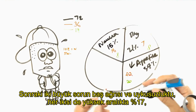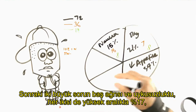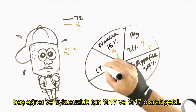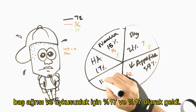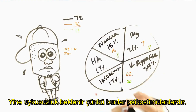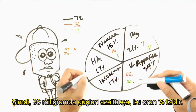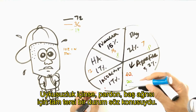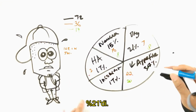The next 2 big deal breakers were headache and insomnia, which both came in at 17% at the higher range, 17% and 17% for headaches and trouble sleeping, insomnia. Again, you would expect the insomnia because these are psychostimulants. Now, as you work your way down the strengths, at 36 milligrams, insomnia was 12%. And for headaches, it was the opposite, 21%.